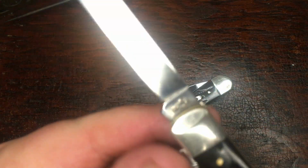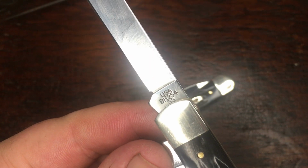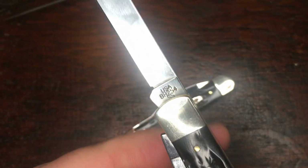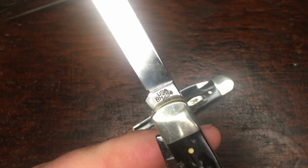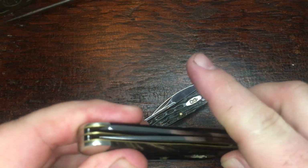Once again, if you're ever out looking and you're curious, the buffalo horn will have a BH instead of a 6 or a 3 or the other typical numbers that indicate the handle material. And yeah, these are really cool.